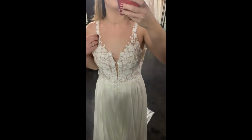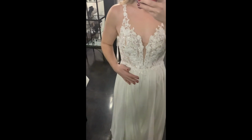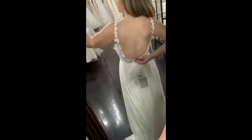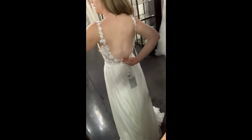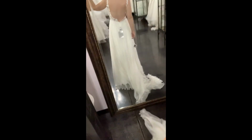Everything, again, you would expect from Martina Liana. Tons of detail and sparkle, but not too much with this gorgeous skirt. And of course, the back is stunning too. As always, I don't have it completely buttoned, so it zips up to the waist and then has a few buttons going right up to the top of the back right here. So it's a nice low scoop back, but that sheer fabric with the appliques and lace continues, a little bit of the beading, and then again, the beautiful flowing skirt.